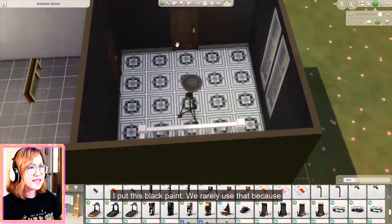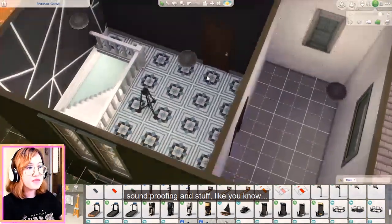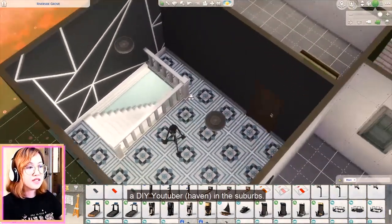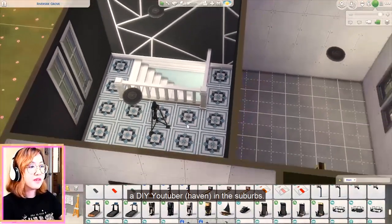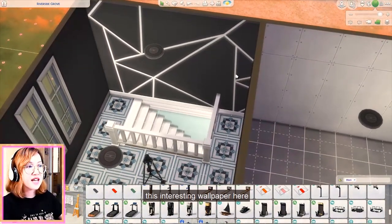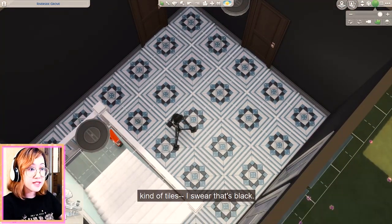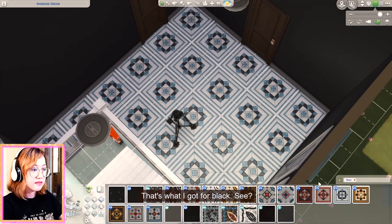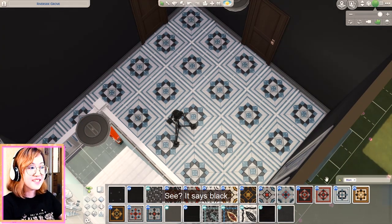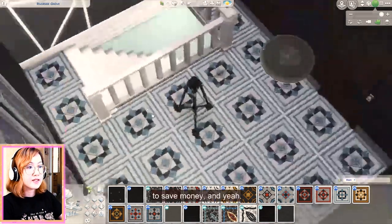We rarely use black because Filipinos like brighter colors, but let's pretend this is like a studio area with soundproofing and stuff. This is like a DIY YouTuber home in the suburbs. A Pinoy YouTuber. And then I just added this interesting wallpaper here. Also use this kind of tiles. I swear, that's black. That's what I got for black. See? It's black. It says black. Some Filipino houses do use this kind of, not really tiles, but vinyl on their flooring to save money.